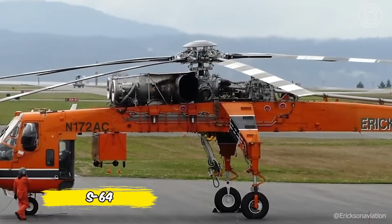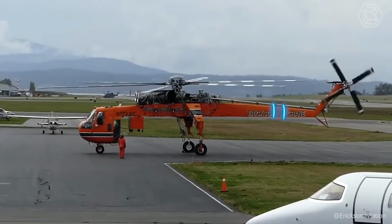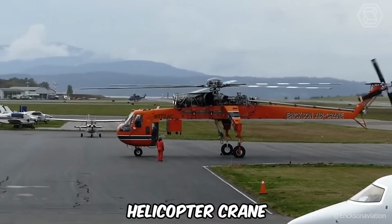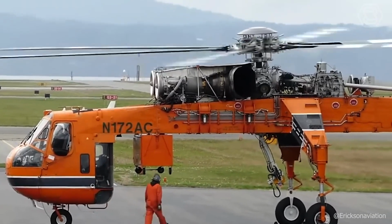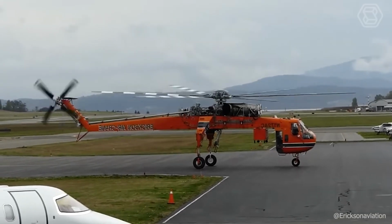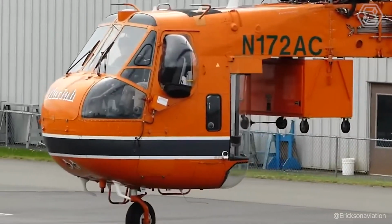Erickson Air Crane of Oregon, one of the leading U.S. manufacturers of specialized equipment, has introduced an upgraded S-64 helicopter crane. Its main feature is the presence of a grapple grip. According to the designer's idea, the novelty is needed when liquidating the consequences of major emergencies and natural disasters.